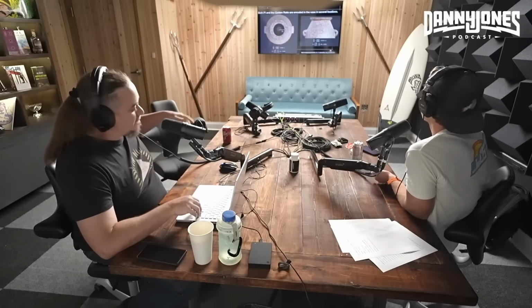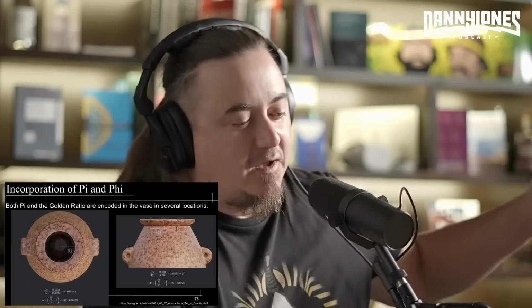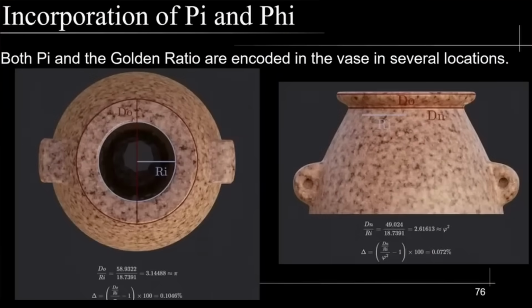Yeah, and I think he would. This other stuff was interesting too. The fact that other than the radial traversal pattern, we also see pi, golden ratio. We see other sacred geometry put in here. So the image on the left shows you pi to within 0.1 of a degree. The image on the right shows us the golden ratio squared to within less than 0.1%. I'm sorry, not degree, percent. Less than 0.01% accuracy with the golden ratio.